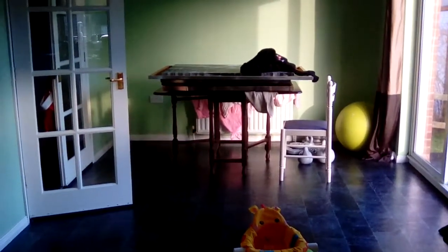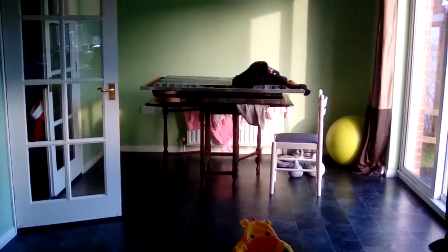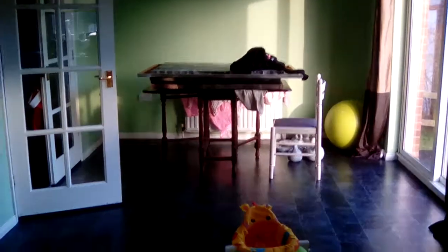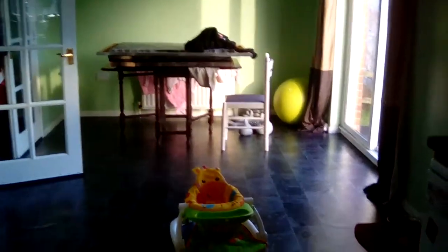We still have to get a few things for the house, but obviously we'll get them in due course, like a nice kitchen table and chairs. But that's the dining area there just at the moment. This here then is the kitchen, what is classed as the kitchen.